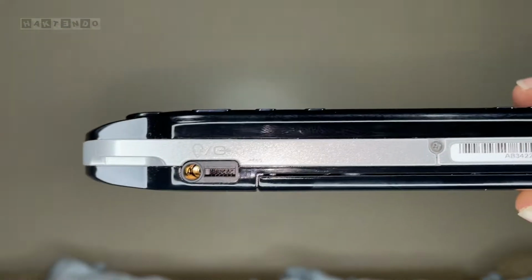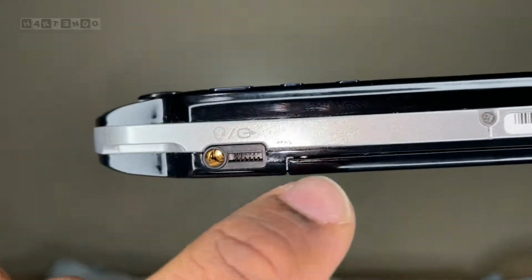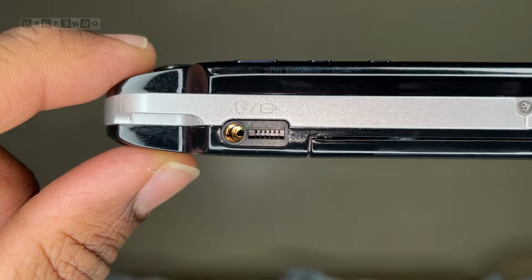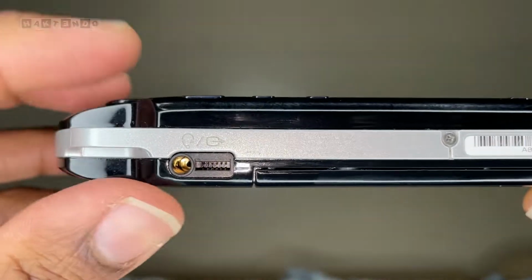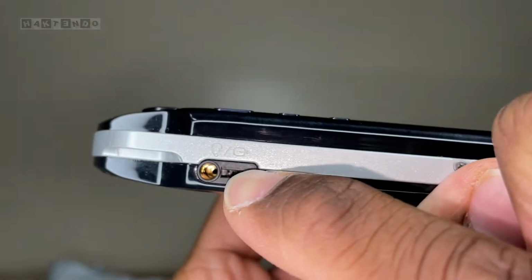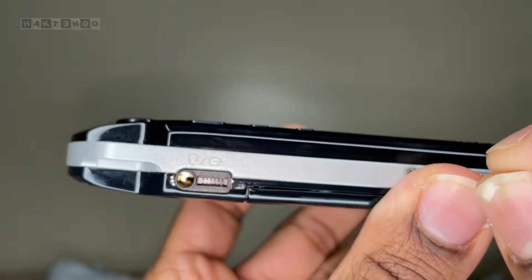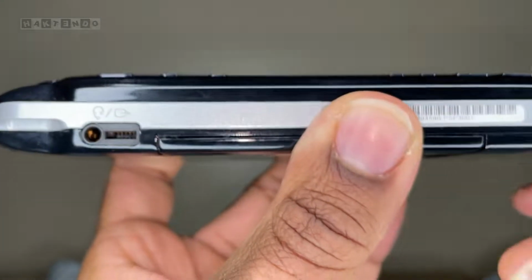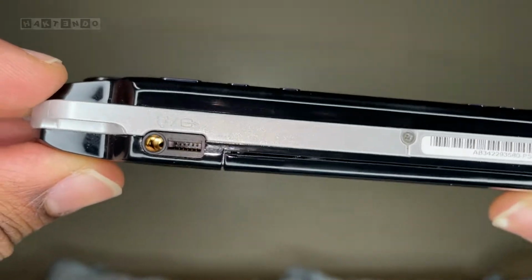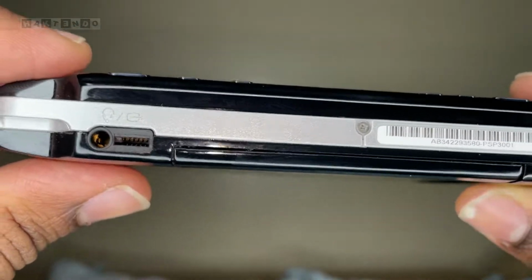On the bottom here, we got our headphone jack, and this is a TV output. This right here is again a peripheral from Sony, proprietary. It's a little adapter with this and this connected into one cable, and you connect it here, and you can play your PSP games on the TV. Again, I don't have that. Never had a chance to own it.